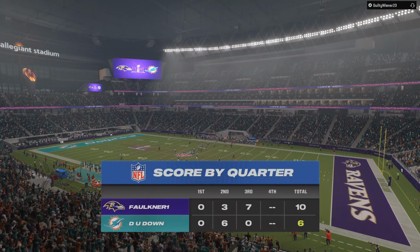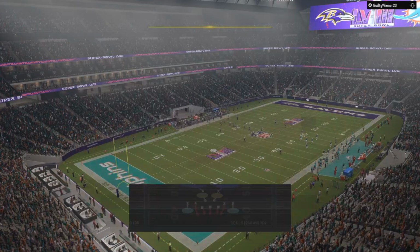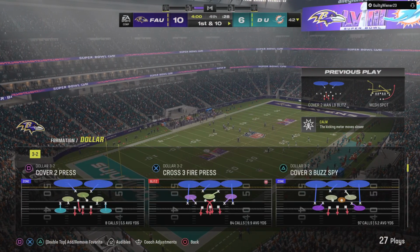Back now in Las Vegas. Welcome back, everybody. It's Dolphin football, but they trail here as we get set for the fourth.